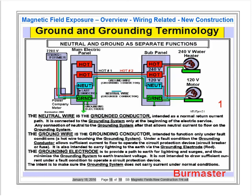And then on here, this issue on grounding and grounding terms is sort of a visualization of what we had talked about on that first diagram that showed the physics thing. Here's our main panel, here's our sub panel, and I'm kind of assuming here that you can see my cursor. I don't know if that's true or not, but out here under this sub panel, you notice that neutral and ground are separated in the sub panel, and that's a big problem we see in houses, is that single screw in there just causes current flow in the grounding system all over the place.